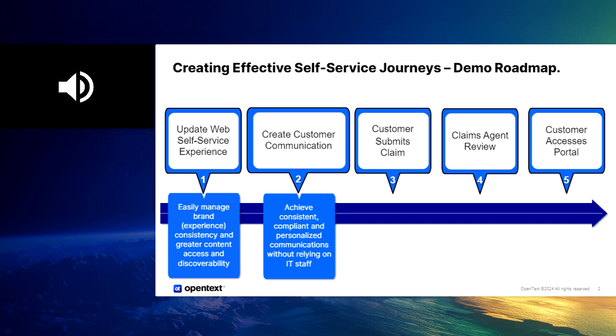So we just saw it's quick and easy to craft an email from a template that ensures consistent, compliant, and personalized communication, all without relying on another staff member. So now we're going to see Casey. Innovate customer Casey has had a fender bender with his truck. He's got his phone with him, needs to start a claim. So let's take a look at that.